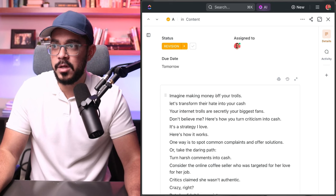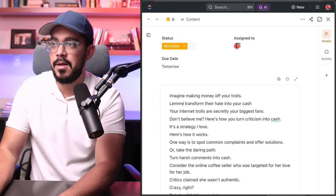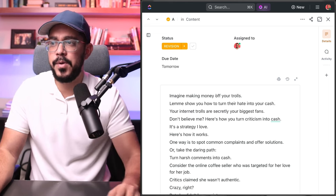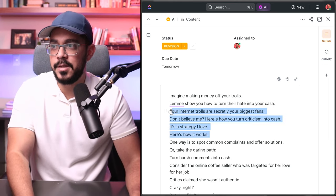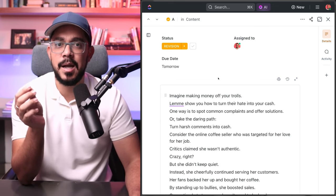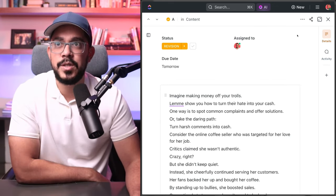And now I'll edit a little bit. Imagine making money off your trolls. Let me show you how to turn their hate into cash. Beautiful, right? Let's remove all of this because it's not needed. And now I have a nice reel script that I can use at any time to record it right here with this camera. So it's a beautiful system.